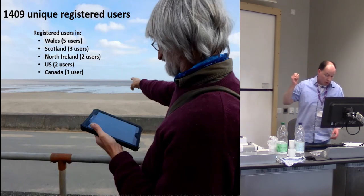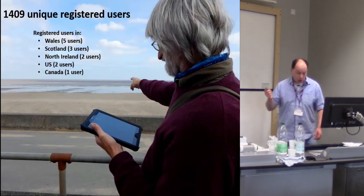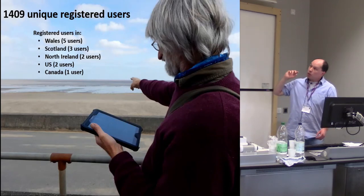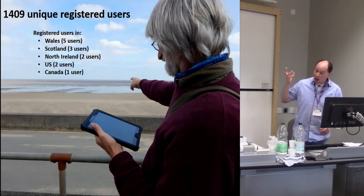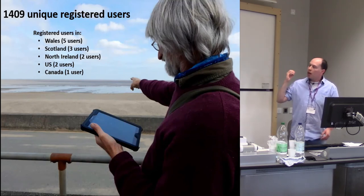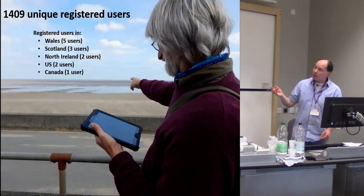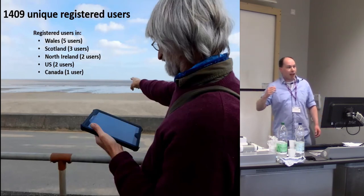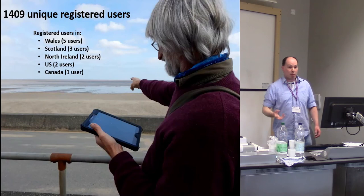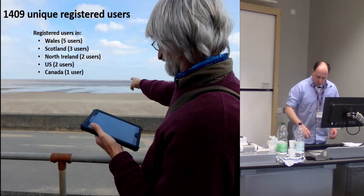80% of our registered users have smartphones, which is good for a project whose primary recording tool is a smartphone app. The remaining 15% or so use the data through a desktop web browser. There are a small percentage, about 4 to 5%, who refuse to use the digital apps, don't like the digital data, and so send us stuff in paper form, which we then digitize and put up ourselves.